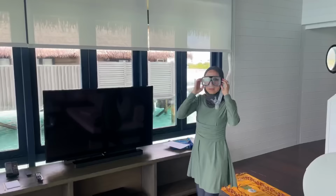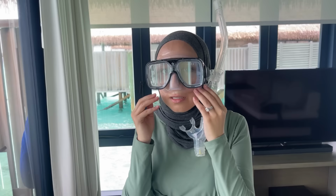Jasmine is ready to go snorkeling for the first time ever. I'm so scared. Oh, you look so cute in that. Let's go see if we see sharks. That was the craziest experience ever. I can't believe you almost chickened out. I know. We almost were like, no, let's just go eat, but thank God we actually went through it. The guide that we had, the marine biologist, was amazing. We saw a stingray, we saw a shark. I saw three sharks.